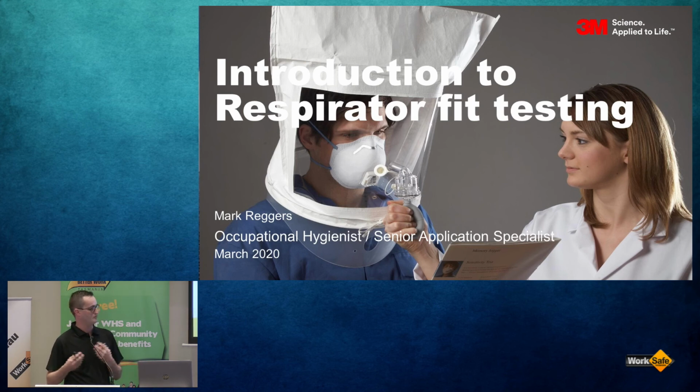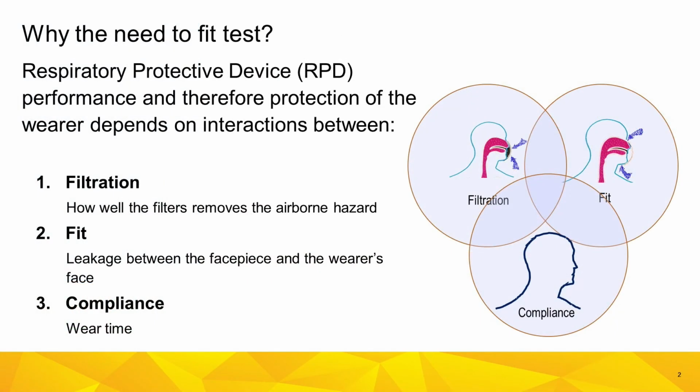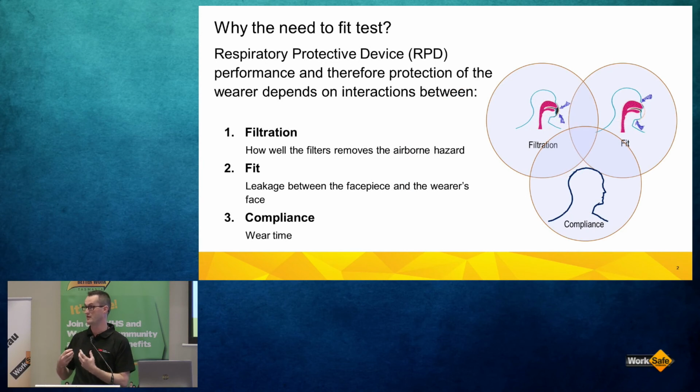Now, I know with Martin's presentation we spoke about P2, and you're probably very familiar with P2 filters being a filtration rating, but a filter is one part of the equation in ensuring a worker or your workforce are actually achieving protection. So there's a combination of three key areas that you can highlight here. Number one, filtration. That's a pretty important part. But guess what? If it doesn't fit your face, it really doesn't matter how good that filtration is, because you are still going to be exposed and still going to be breathing in an amount of that dust that you're wearing a respirator to protect against.